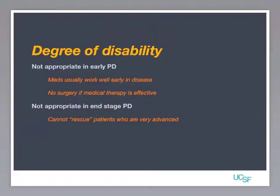The degree of disability is important. And again, this is a concept that a lot of people that refer patients to us don't have a good handle on. So many people come to us a year after they were diagnosed and asking about DBS. And typically, medications usually do pretty well for the first couple of years. And if you're getting along, with very even function, you're working, doing what you like to do, taking 3 Cinemet a day, why on earth would you want us to put holes in your head and stick electrodes in there? Now, as a patient, you think, well, I don't like medications.